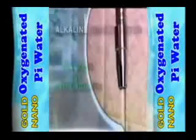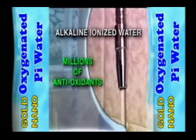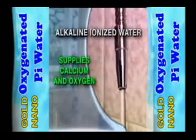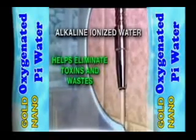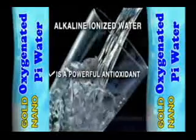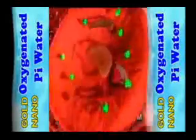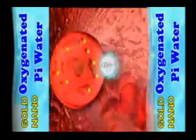This amazing water is like no other, containing millions of age-fighting antioxidants in every glass. It superhydrates the body, supplies important calcium and oxygen, and most importantly, helps eliminate harmful toxins and wastes. Alkaline ionized water is loaded with negatively charged hydroxyl ions, which act as powerful and pervasive antioxidants in the body, actively seeking out positively charged free radicals that wreak havoc on our cells.